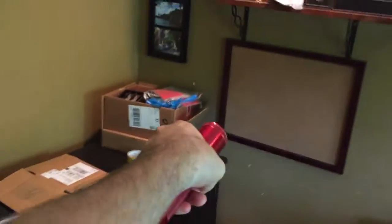Oh, there's the flashlight. This was my brother's old desk when he used to game in here. Those are some extra parts in there for my PC. We're going to get rid of this eventually.